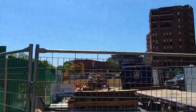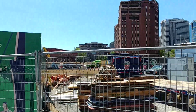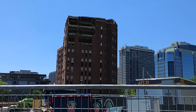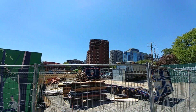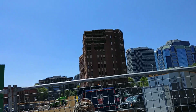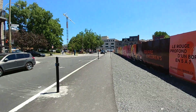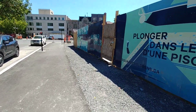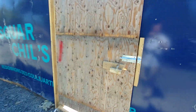Alright, so here's a view from the side. This is facing to the west. See that section of building right there that they're going to be taking down. Try to get a view from the south looking north over here. Can't really see much here. Better view up here.